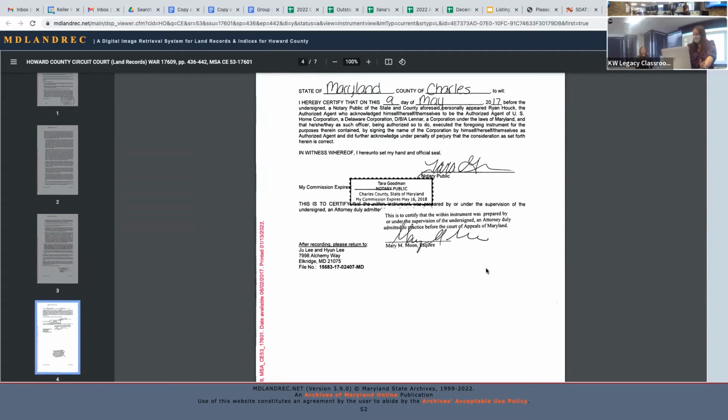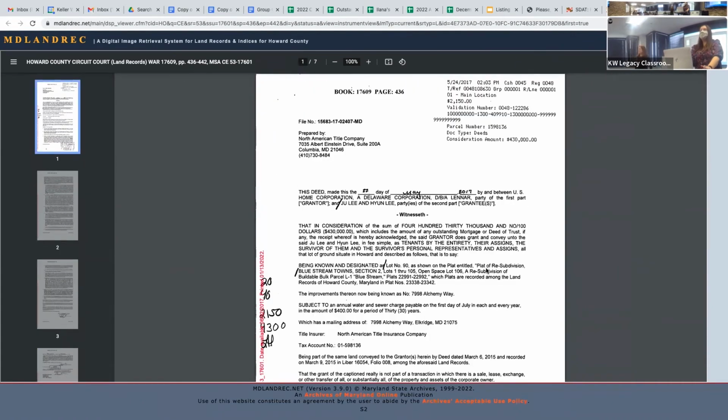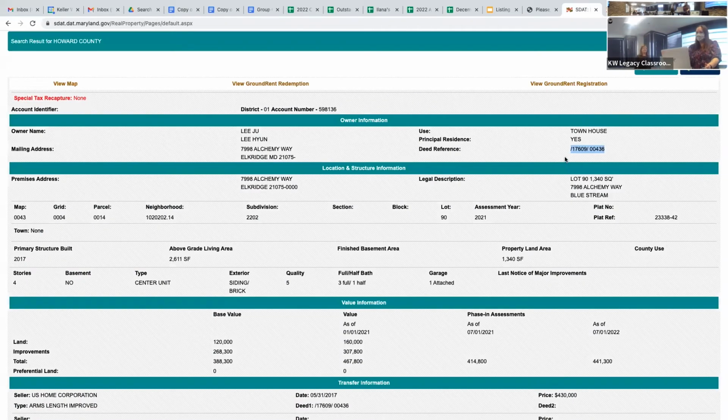Anyone else use this site and find it helpful for other things? This is mdlandrec.net. Oh yeah, that's a good point, it was just mentioned in the room. You do have to create an account, but it's free. Anyone can do it. You don't even have to be licensed. But yep, if you want to see the deed, you just need that book number and page number, which, as we pointed out, you can get from SDAT, the deed reference right there.